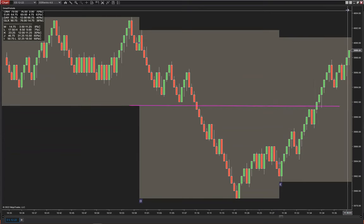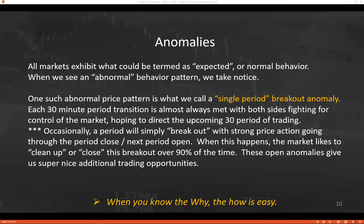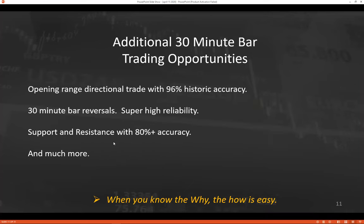All right. So we have other anomalies. I don't have time to go through that. Let's see what else we got here. We've got an opening range directional bias trade that has 96% historic accuracy. We don't get that a lot, you know, 5, 6, 7 times a month, maybe. Maybe a couple of times, one or two times a week. But man, you certainly want to be on that.